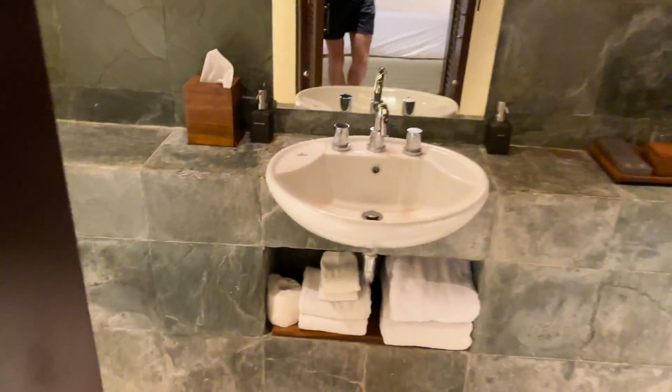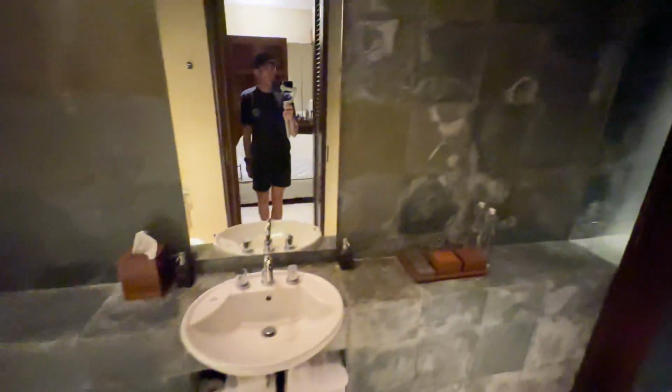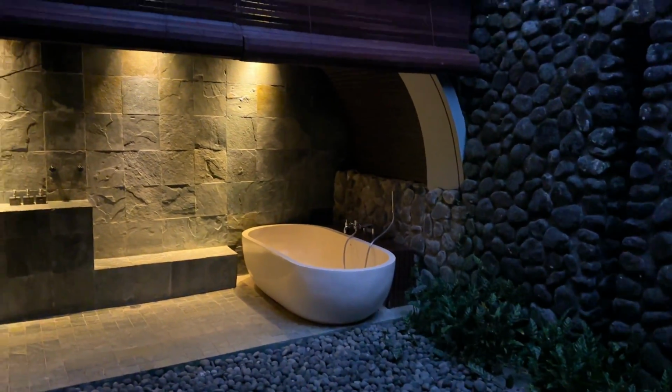Also, I wish the tub here had a view, but this is just, I think, a standard room. But look how small that sink is, and the toilet. It was just a very cramped, very small room, so we weren't that happy about it.